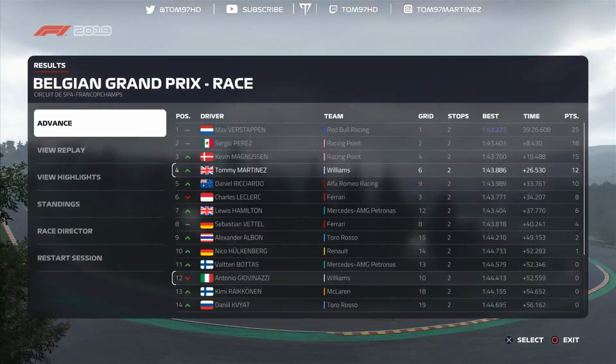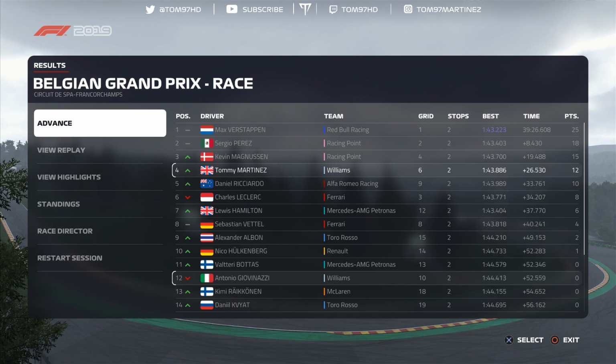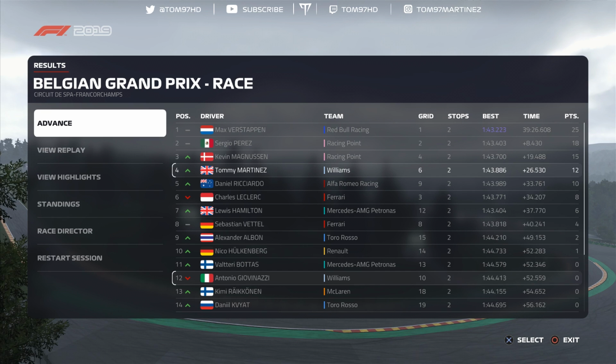Right, so looking at the final race results here today, Max Verstappen wins in Belgium, and all the Dutch fans are sure to be going crazy here today. Perez P2, Magnussen P3, a strong double points finish and double podium finish for Racing Point. And we come home P4. Worth noting, maybe it might be a glitch on this screen, but Verstappen's only scored 25 points when he should have scored 26 because he managed to get the fast lap of the Grand Prix.